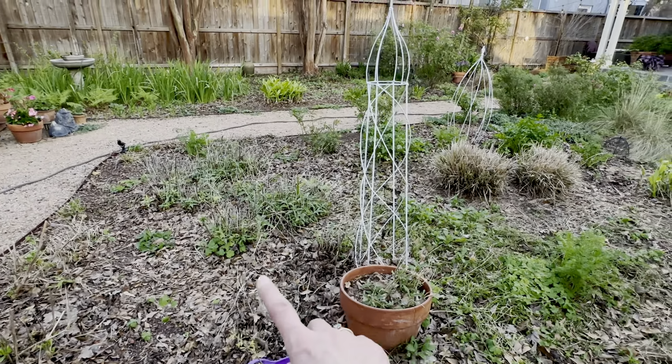All my little coral berries here have come back. They've survived their last year's infestation of spider mite. And then look, some of them still have their little berries on it. I don't know if I can get you to see how pretty that color is. Beautiful berry.